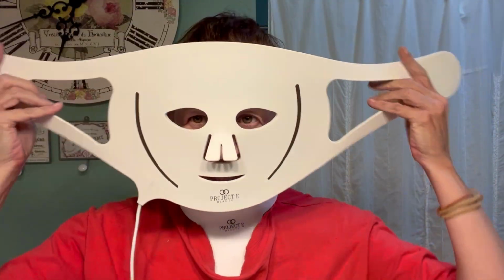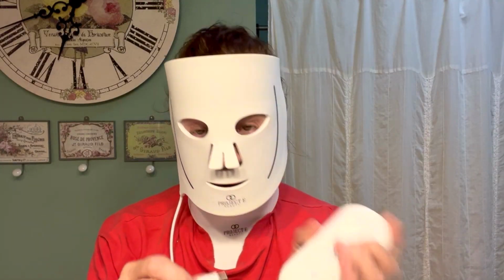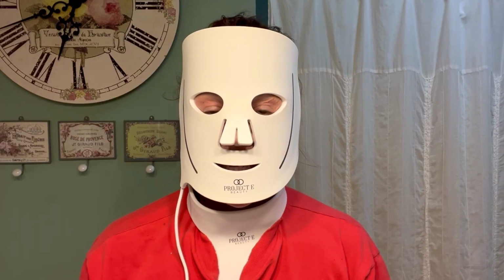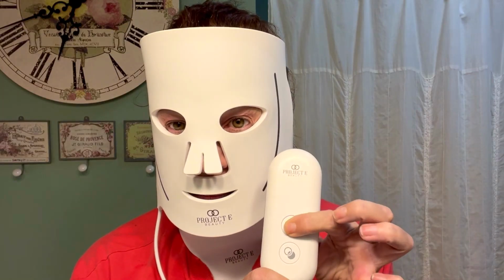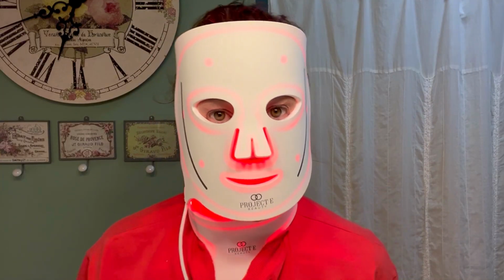So neck goes into neck. Very easy. Then we have our face right here. So we're gonna put this on. Then we're gonna take our little face cord and we're gonna put it into the face hole. It's already on its highest setting and it's already set for 3 minutes. So all I do is I push this button and you can see a little 1, that's the level, and then 3 is 3 minutes.